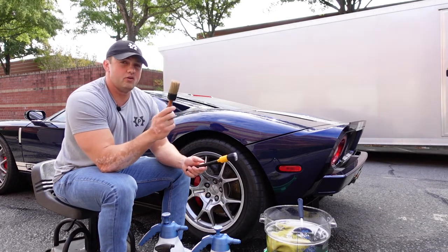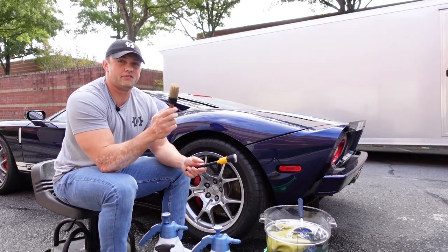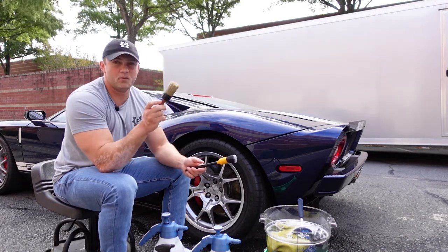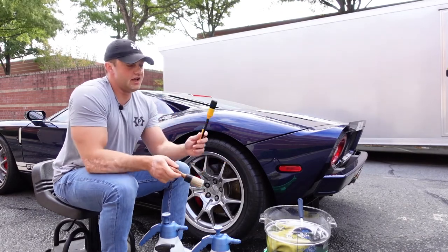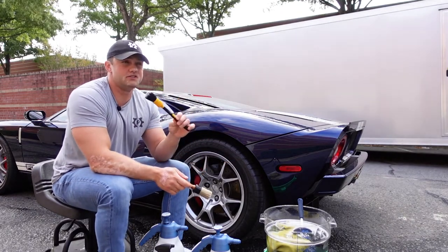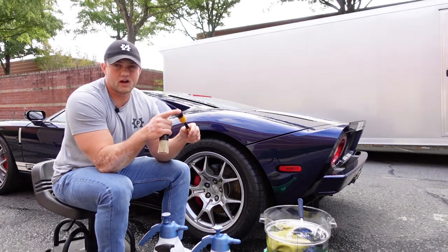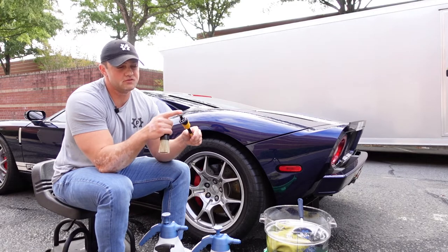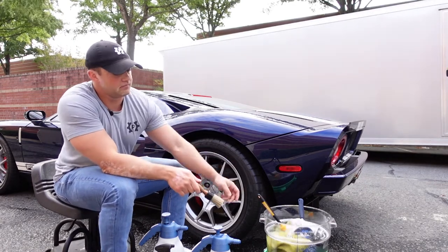That being said, I would be careful with these on soft jet black paints. I wouldn't go crazy scrubbing bugs and using it on bare paint, whereas the soft touch brush is extremely soft. It would be pretty hard to scratch the paint with this. You'd have to use a pretty good amount of force. So I brought both out today, just to show you guys.